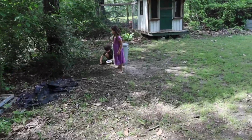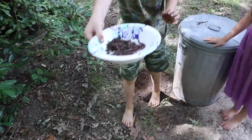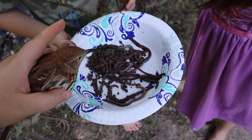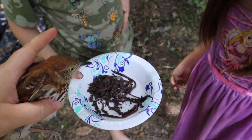I found them. Oh, I knew this was a jackpot. Look how many worms we found. We found them all in the same place under this trash. Was a jackpot. Those look yummy. Like, no, crazy lady, I just got hit by a car. I don't care about worms.